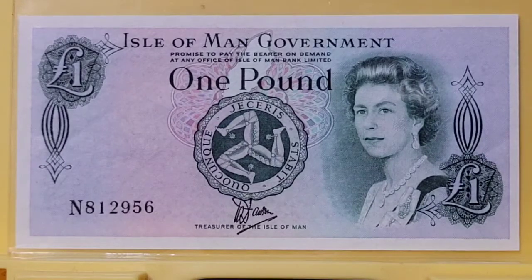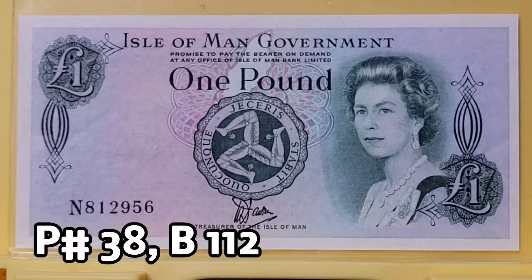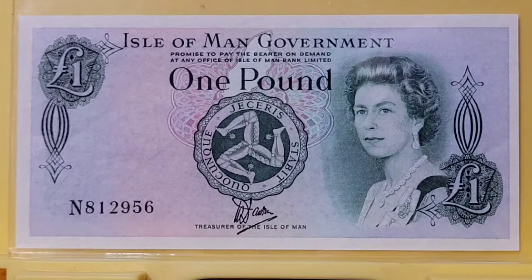This is a no-dated banknote from 1983. It is predominantly a green note, although you can see some pink and some purple aspects. The Krause catalog calls this a PIC 38, while the banknote book calls this a B112.